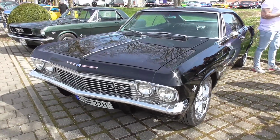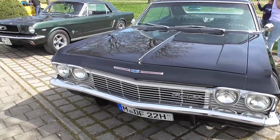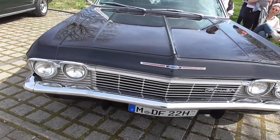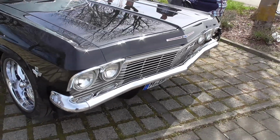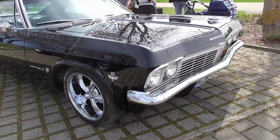Impala was a little bit louder than the Capri's. Sounds like an exhaust.